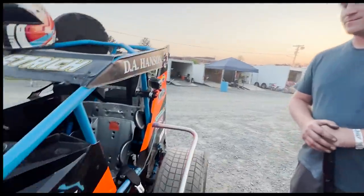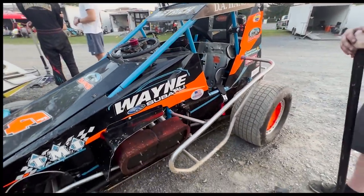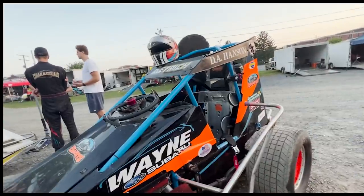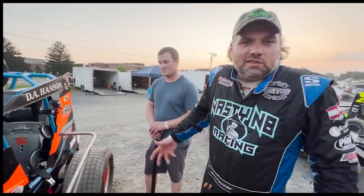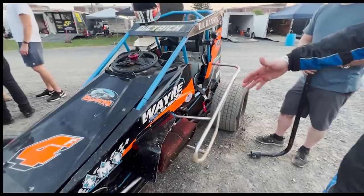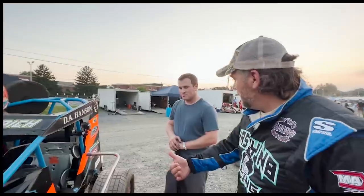Pretty neat. All right, take a look at this thing. Anything you want to point out on here, Bill? Yeah, I mean, like I said, it feels like the sprint car does in the cockpit-wise. The fuel injection's right here, hanging out the side of the car. Kind of like a midget with the injection out the side of the car, right? Yep.